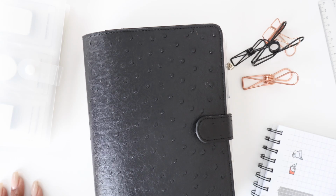Of all the pens, planners, and accessories available, which ones are truly essential? What supplies would I prioritize if I were on a tight budget? Let's say 50 bucks.